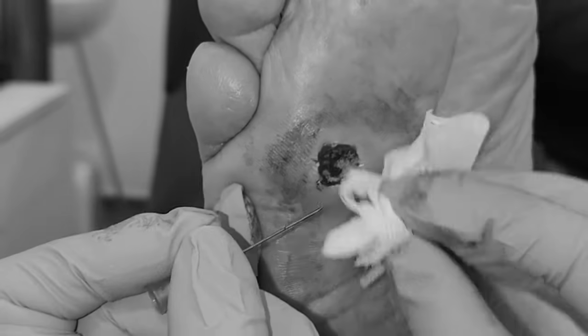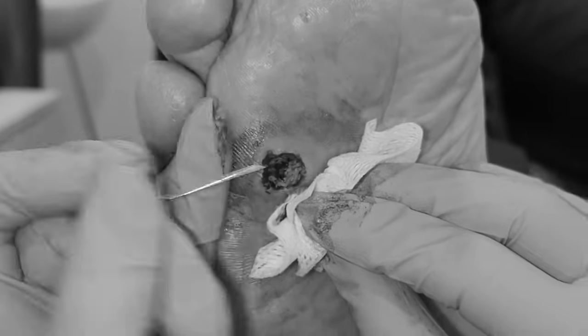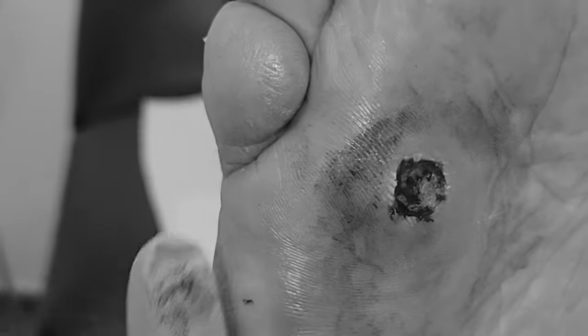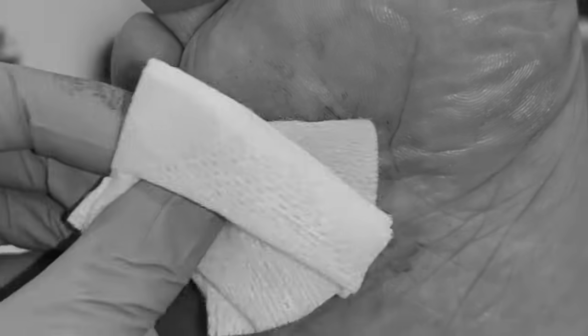So we've, again, just macerated it a lot. So we're just going to continue with this so you can see what it looks like. Like that. So that's what it looks like. And then they just bleed. Thank you. So I've finished debriding it. So I'm just going to compress it for 5 minutes, let the body's immunity kick in.